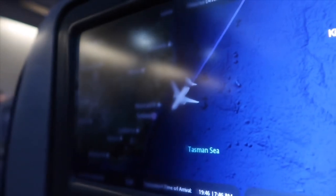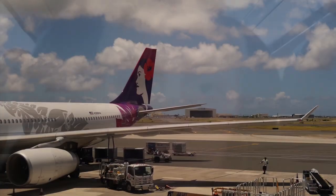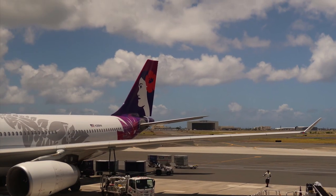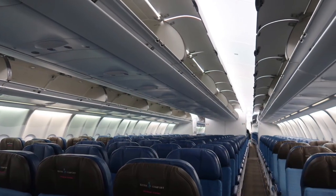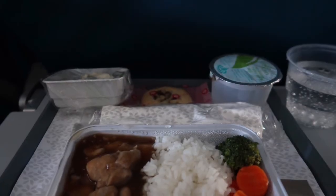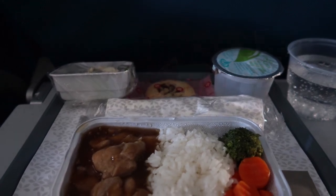We are very close to Australia now. As you see, we are going over Port Macquarie. So I don't look the best right now, but we are starting to descend into Sydney. Before landing into Sydney, let's conclude the Hawaiian Airlines flight. The padding on the economy seats is very good. The Hawaiian Airlines lunch, the chicken had a very good flavour, rice a bit dry.